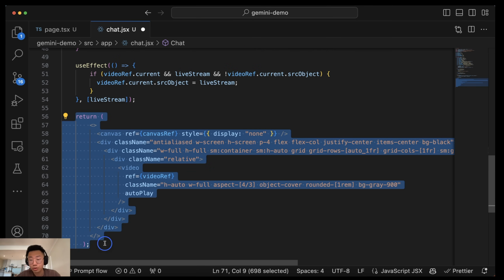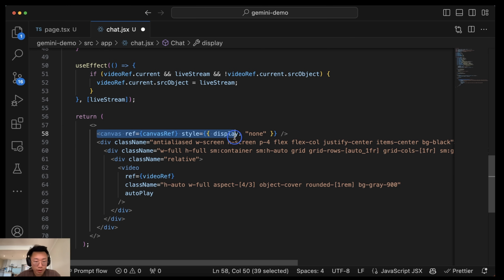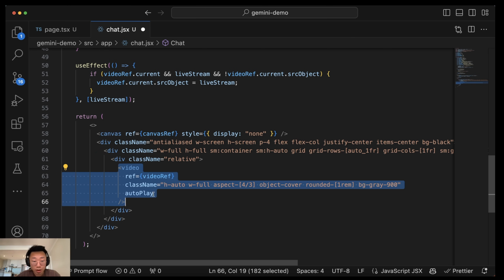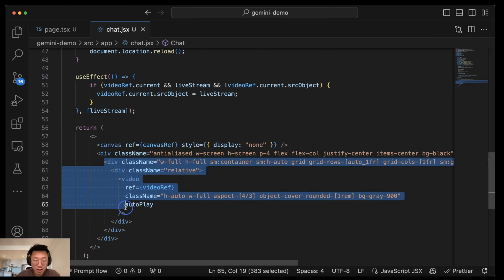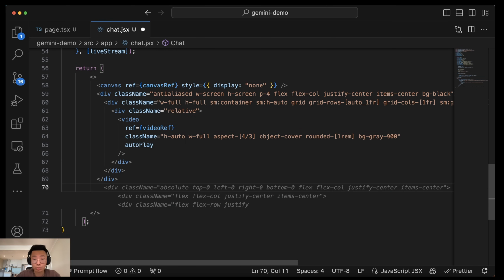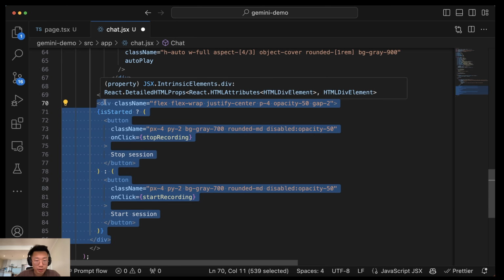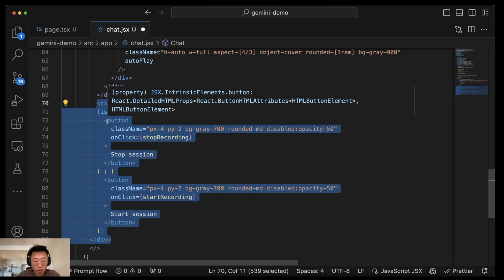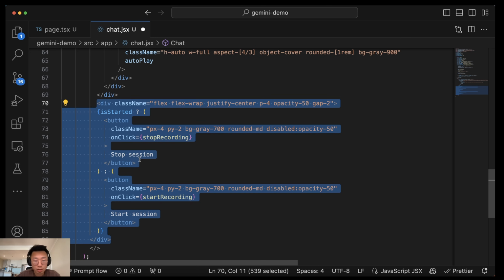In the end, we will return the UI elements. So we have a canvas and also a few divs with Tailwind styles and add a video component. So this should already set up a camera recorder and display the live camera on the page. And on the other hand, we also want to add a button for users to start or end the session. So we'll add a new div after this. If the recording session already started, it should display a button for stop session. But if the started state is false, then it should display a button for start session.